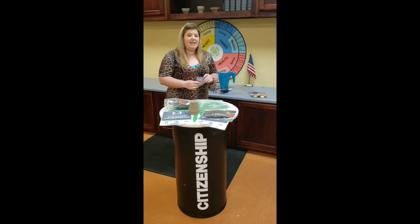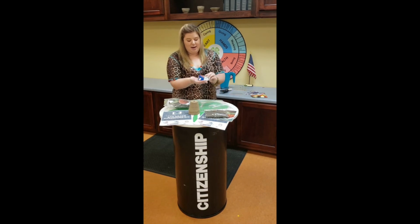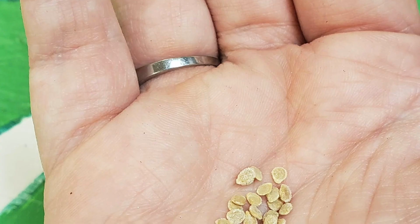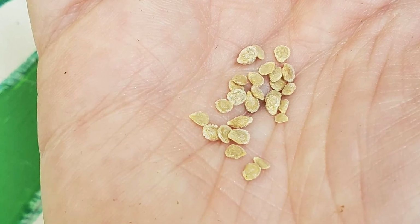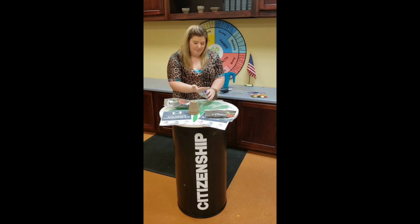Our tomato seeds are small. These were a lot of fun counting out because they're so small. So I'm going to pour a few in my hand here. And these are more round in shape. Some of them kind of look like little teardrops. But they are a light brown color. They are more round. So I think you'll be able to tell the difference between the seeds pretty easily. So those are our tomato seeds.